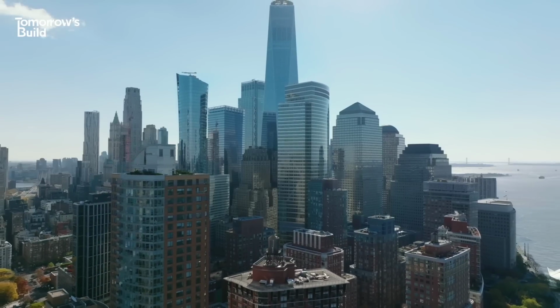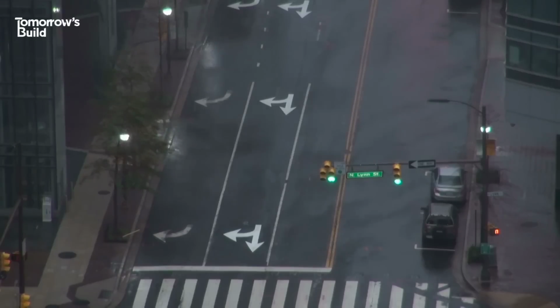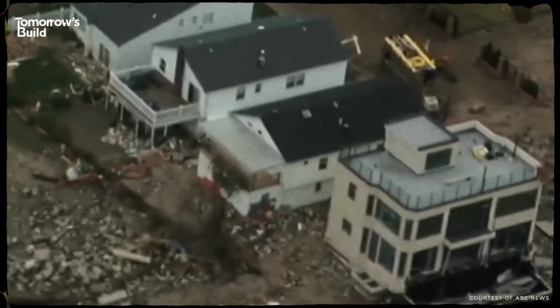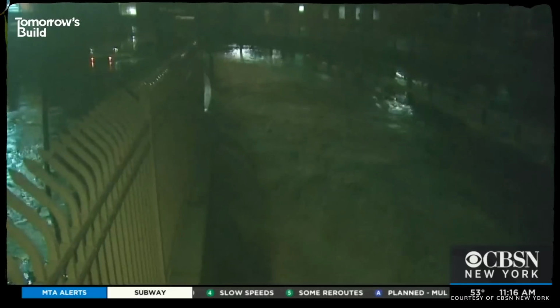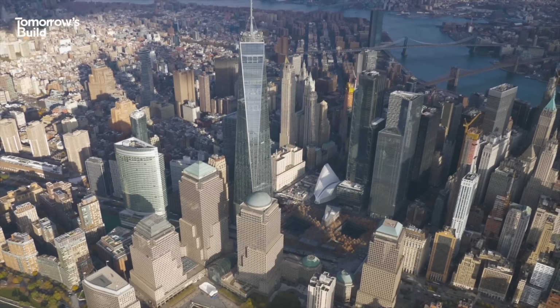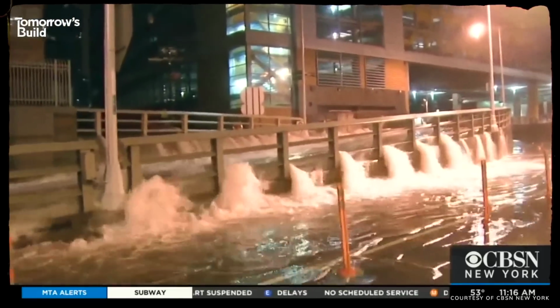But while the neighbourhood has exploded in popularity, the future isn't as hopeful. In 2012, Hurricane Sandy hit New York, causing an unprecedented amount of flooding across the entire city. Lower Manhattan remains eerily dark and partially underwater. Homes and critical infrastructure were left destroyed, and millions went without power for days. In the end, the city was left with about $19 billion in damage. Lower Manhattan saw some of the worst devastation and flooding, including parts of Battery Park City.